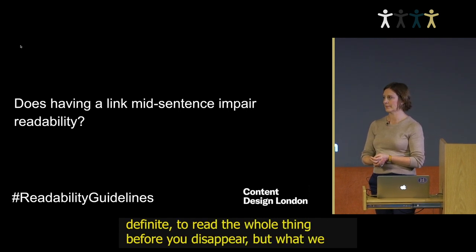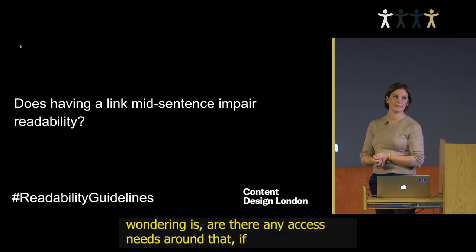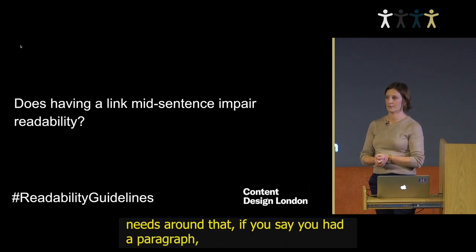But what we're wondering is, are there any access needs around that? Say you had a paragraph of 8 sentences, and you've got 2 inline links in that text, is that going to distract you enough to make it unusable?